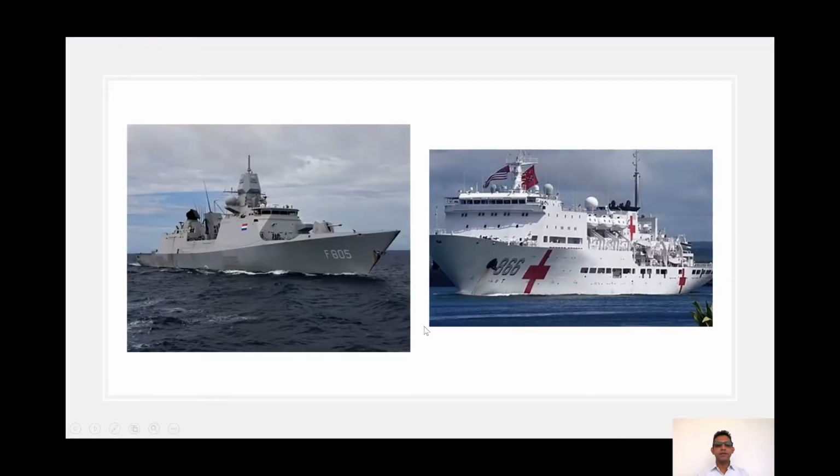This is a very common ship type, where most people know what kind of ships these are. These are naval ships or combat ships. They are made to combat. They are made for security reasons, to protect their countries or borders or different regions. They carry a lot of people, a lot of weapons, a lot of firepower.